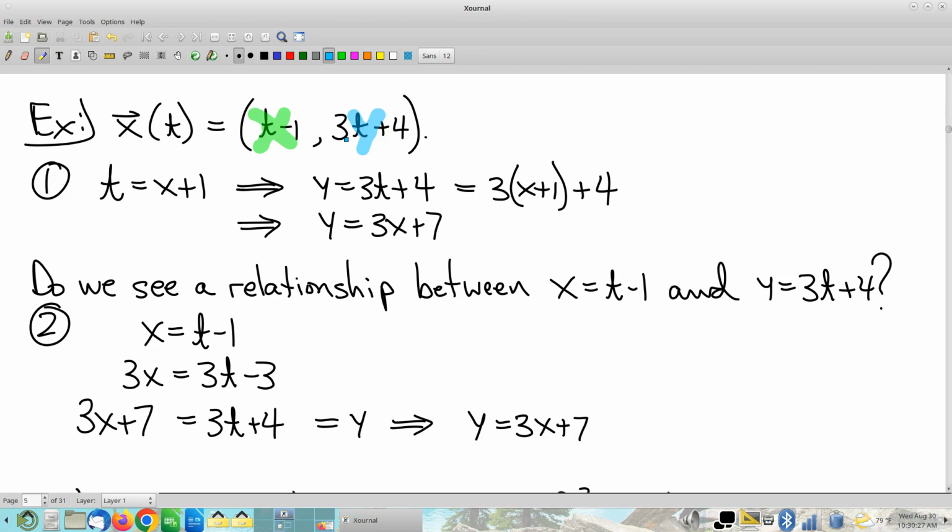So the idea is to try to figure out what do you have to do to the formula for x to make it look like the formula for y. Just think very literally about what is this process? What do I have to do to t minus 1 to get it to look like 3t plus 4?